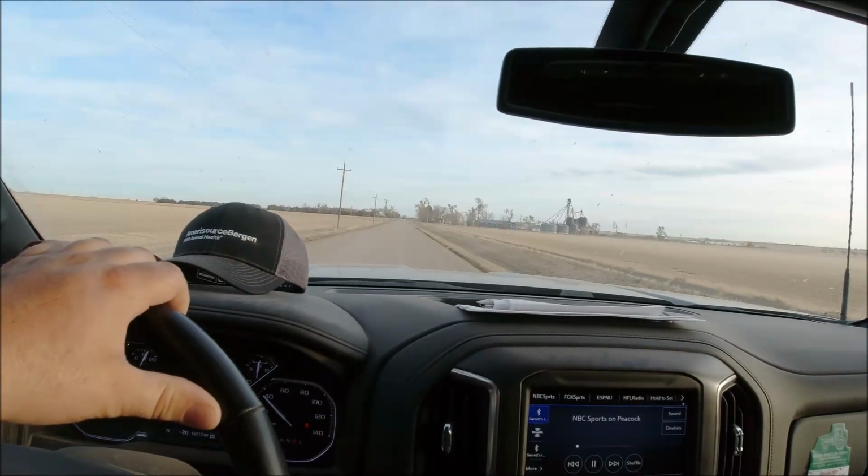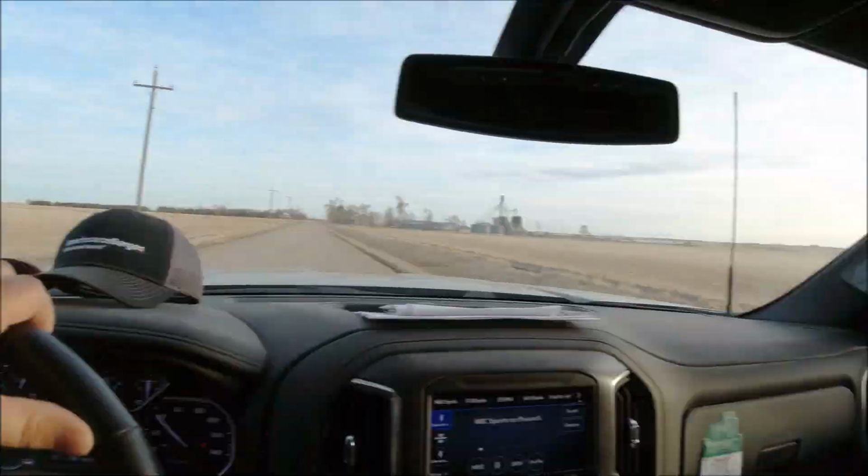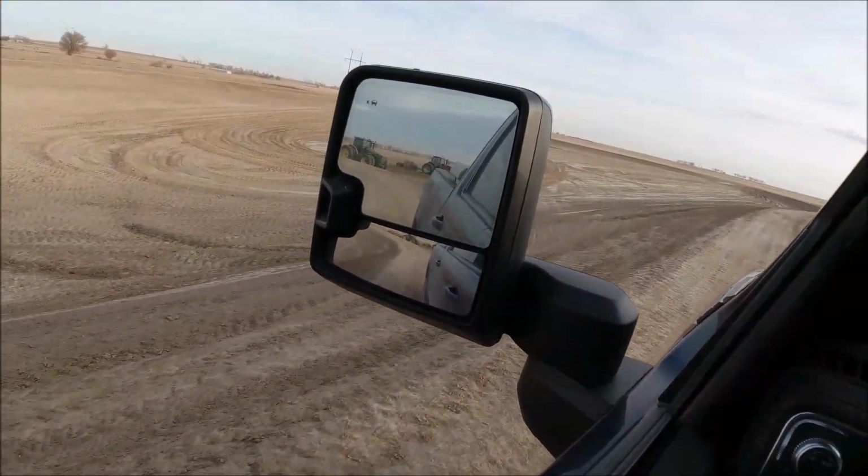Another day, starting it off, going the wrong direction. Morning, everybody. Let's go see how the new irrigation project is coming along, shall we? Oh, cool shot. Tractor's in the mirror.